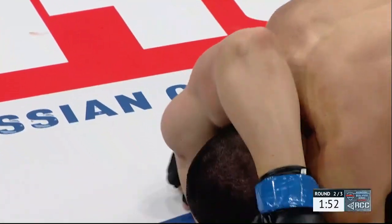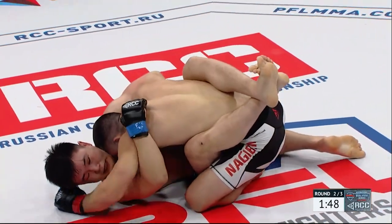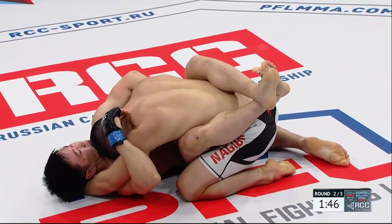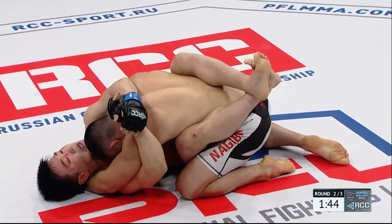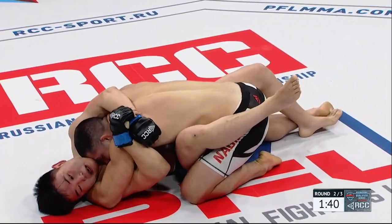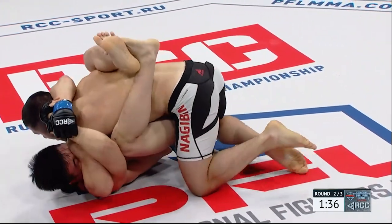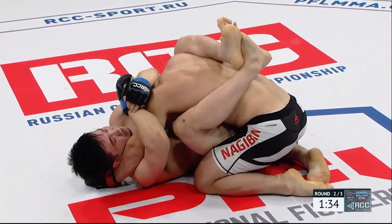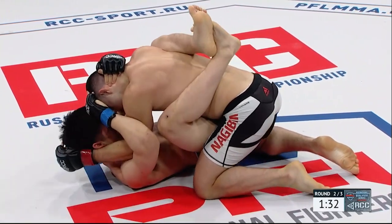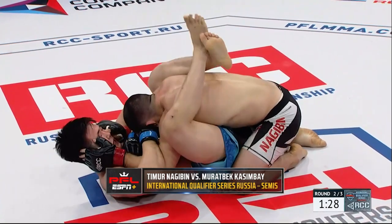If only I knew somebody who could help me describe the proper technique for setting up effective ground and pound here. Yeah, well, I think the closed guard by Kasimbay is a bad idea. He's just locking himself into a lot of short, choppy punches from Timur in the black and white trunks on top. He's got to open that guard. He's got to use those feet and get those legs, those large muscles in this fight. And right now with that closed guard, that's not happening.